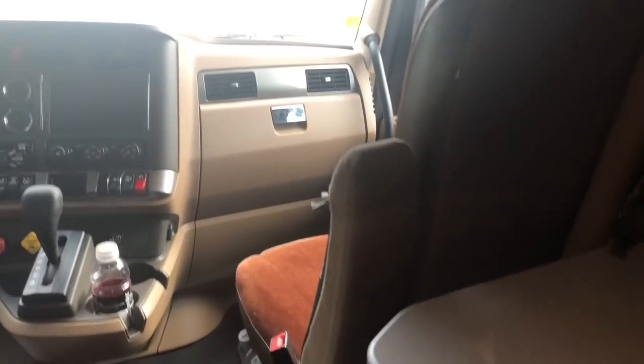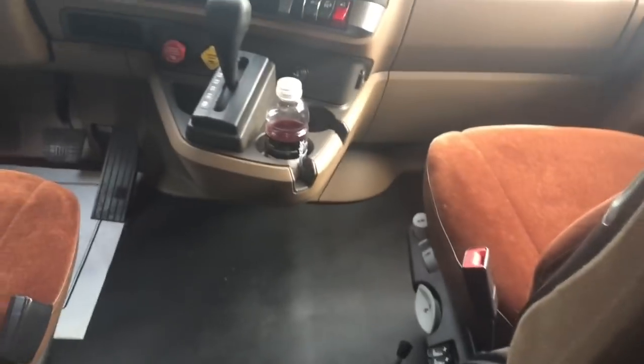Got my TV mount down there. Got my table here. Got me a couple plugs. You know what's on the bottom. You know what's underneath. We'll talk about that in a minute. But the seats do swivel around. I just haven't done it yet. We got good storage up in here.